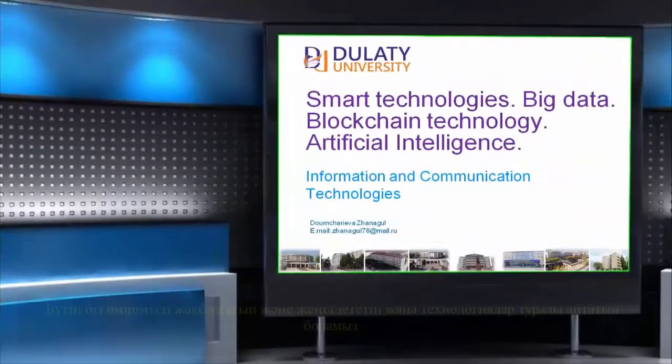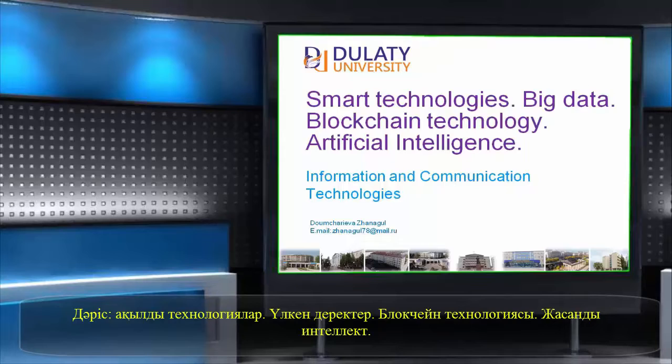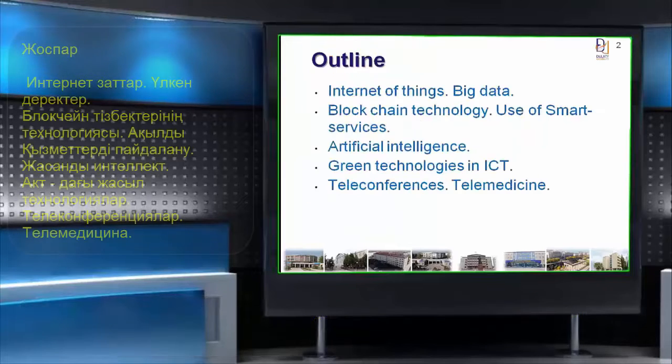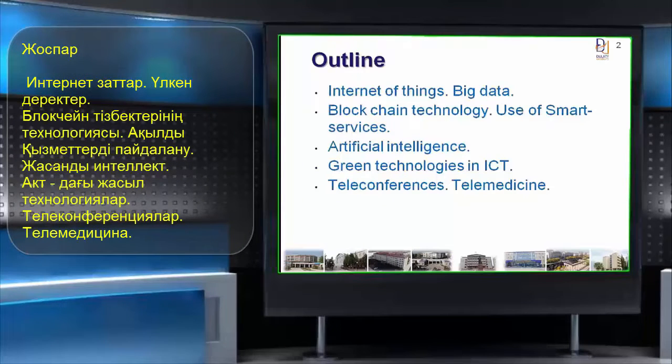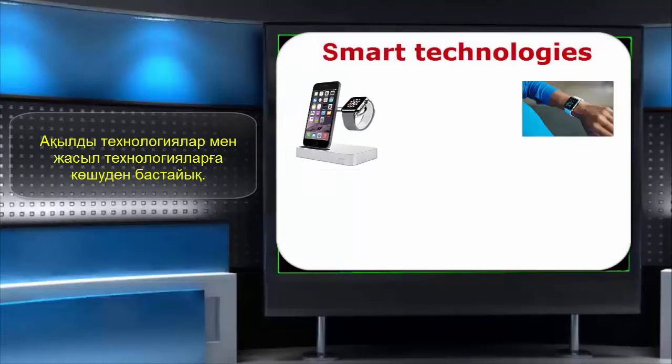Hello, dear students. Today we'll talk about new technologies that make our life better and easier. Topic of the lecture: smart technologies, big data, blockchain technology, and artificial intelligence. Our outline: Internet of Things, big data, blockchain technology, use of smart services, artificial intelligence, green technologies in ICT, teleconferences, and telemedicine. We'll begin with the so-called smart technologies and the path to green technologies.